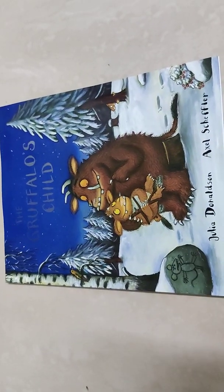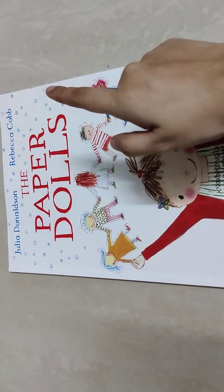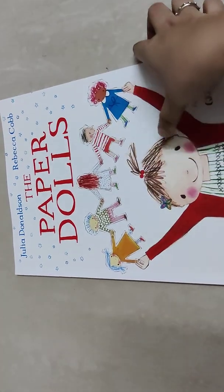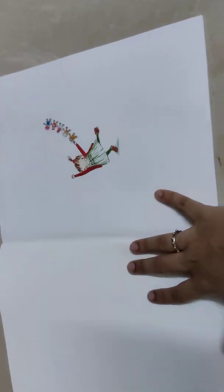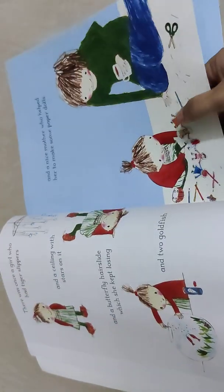So let me show you the other book. This is The Paper Dolls by Julia Donaldson and Rebecca Cobb. Now this book is the book which I said has song in it, and it's just wonderful.